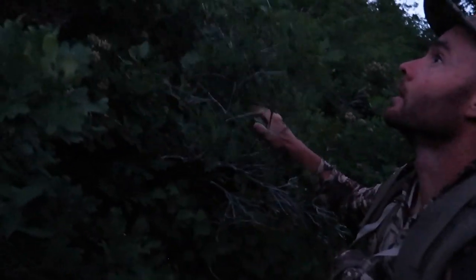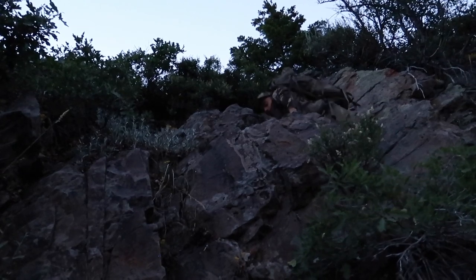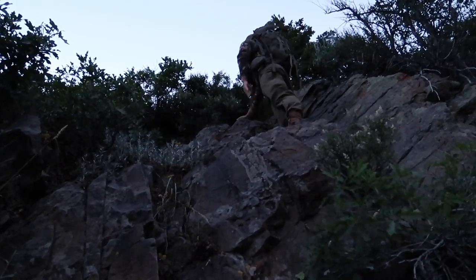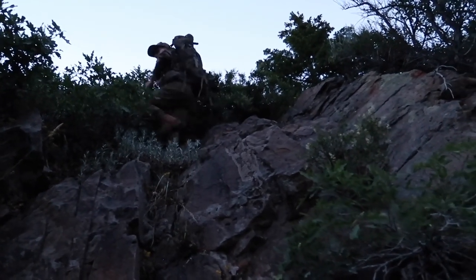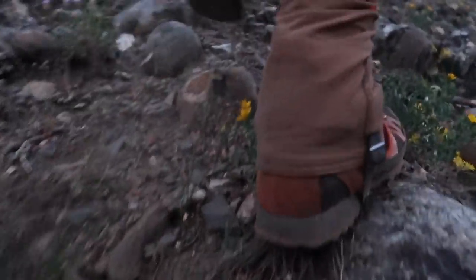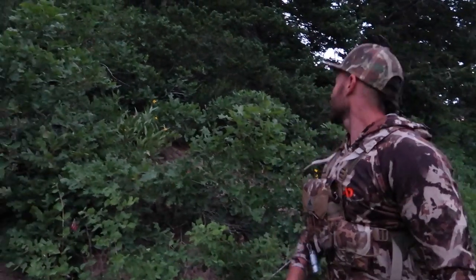Thick up here. We should try to at least get to that rock outcropping. See how hard it's kind of flat. Well, this spot will do. It's not very flat. I was thinking right up here is going to be.